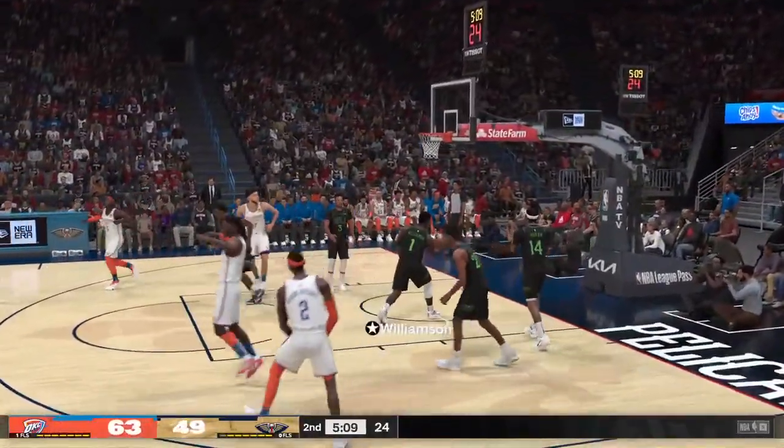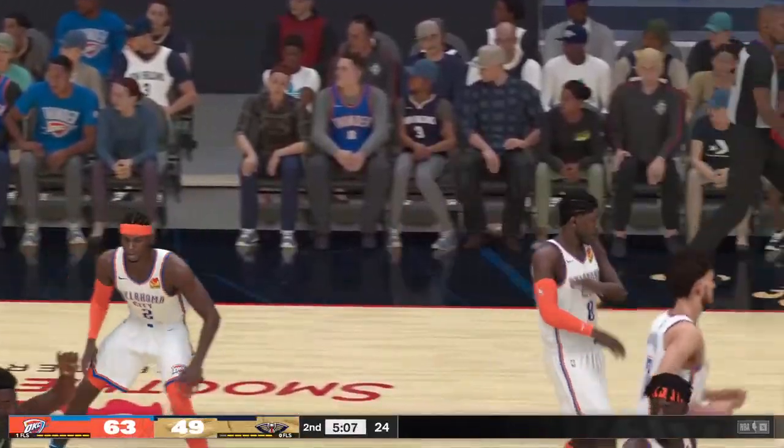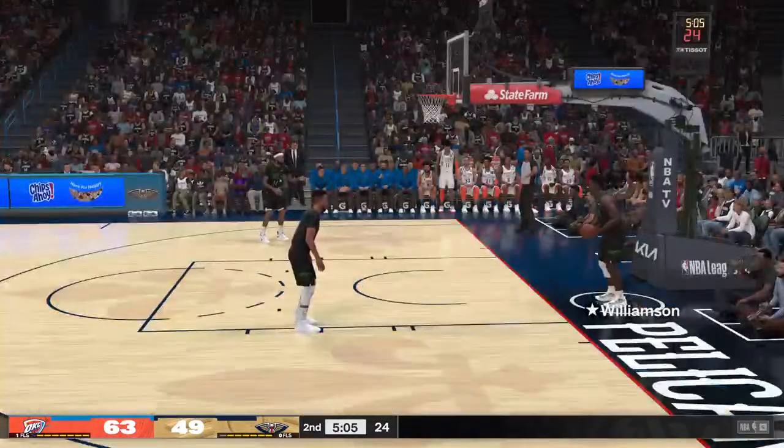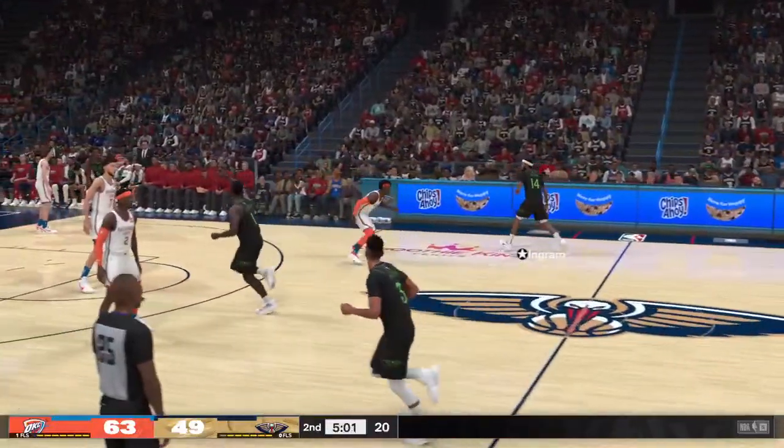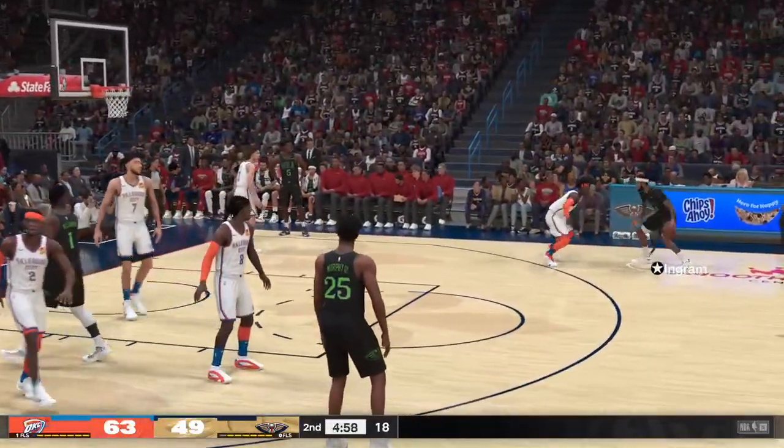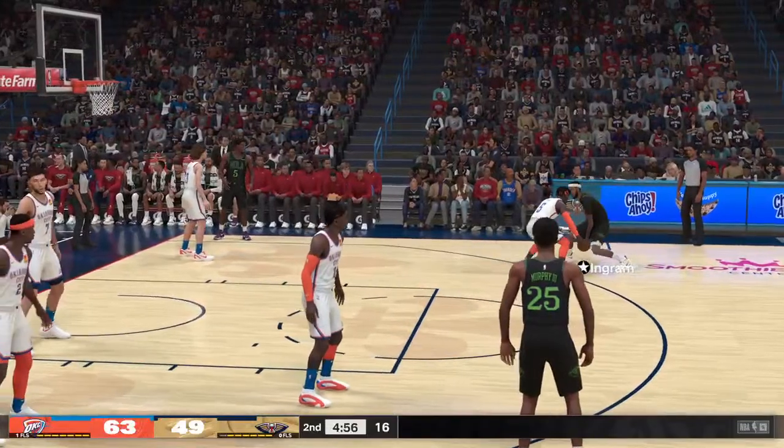Outside, Williams. That one falls. Nice feed that time from Giddey. Giddey's got his 5th assist in this one. Just continuing to pile it on, refusing to let up. That is the competitiveness he brings to the table. Every night you're going to get great effort from him.